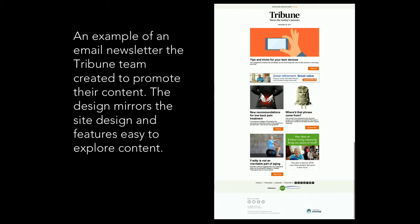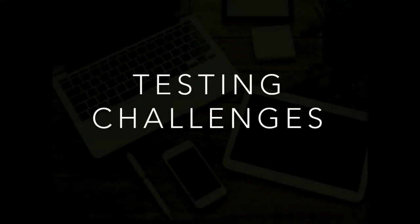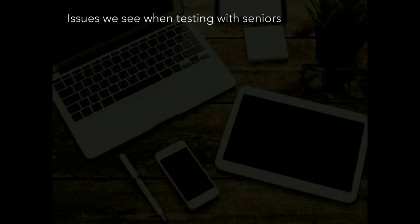It drives a ton of traffic to our corporate site. And we have data that shows that several people from this newsletter ended up moving into the community. And it cost almost nothing to do. So, testing challenges. A lot of what you're going to see here are things that you see with any group that you test, but there are some issues with seniors that are a little bit unique.